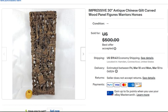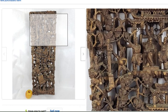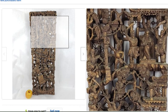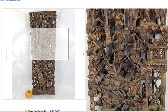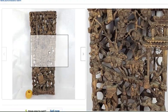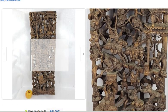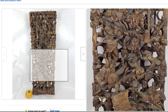Getting to the end, this was impressive. This was the best Chinese carved panel that I've ever seen. 30 inches tall. The detail on this thing was incredible. I actually bought 2 of these. There's some damage, there were some dings and some splits and stuff, but it's an antique piece and it's so finely carved. It was covered in gilt paint originally, but most of it had worn off and gotten covered in dust and everything. But the details were incredible on this piece.